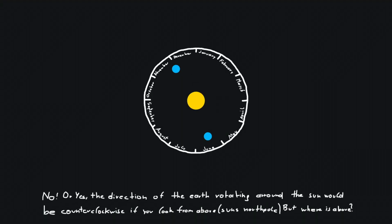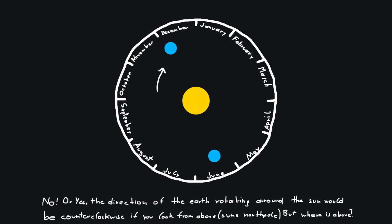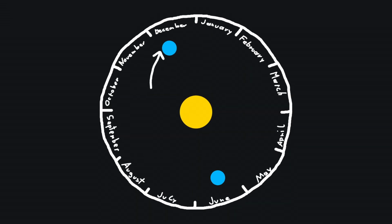Wait, they are not random. We looked at them all the time. Yeah, so look at the year. This is our spot we looked at. 21st of December. There it was dark in the north. And this is the opposite. 21st of July. Dark in the south.